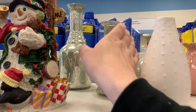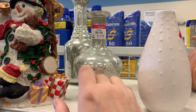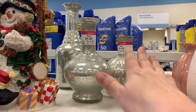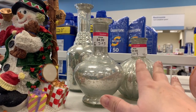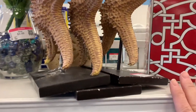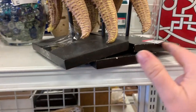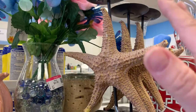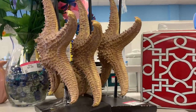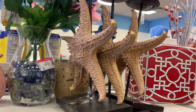I do love these. If I was again home, I would probably grab these because this mercury style glass sells really well. But the only thing is, it's mass produced, so it's not made very well. So it would definitely not hold up across the country. These are really cool, $4.99. It's got a little bit of use around the bottom. But look at these. Oh, are they beautiful? Oh, I love that. Gorgeous. So these are $4.99, and I think it's for three of them, possibly.